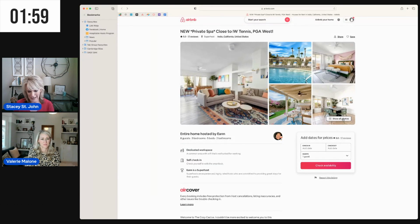The other thing, I know we've got under 2 minutes left. I want to call out one quick thing about the headline as well. First of all, the fact that there's a private spa, love that. I think that's a great thing to highlight, your amenities in your headline. If I am looking to come and visit Indio, California, I may know what IW tennis is, but I may not. So again, if we're focusing on tennis people and golfers, then I think that should be the focus of your copy.